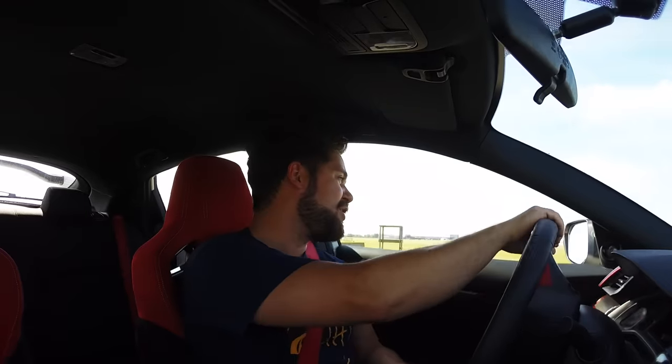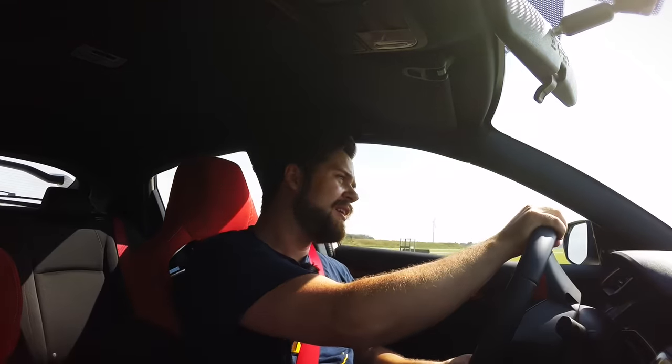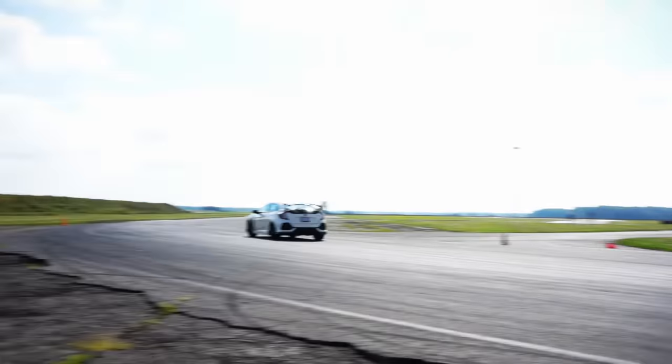All right, so you just turn in and then you just kind of back off the throttle a little bit and it tucks the nose in. It feels balanced. This is a very good car. Turbo lag is there, but it's minimal. It still encourages you to rev it right out. It kind of hits you. VTEC and turbo comes in and just punches you back into the seat.